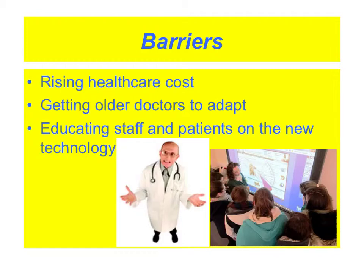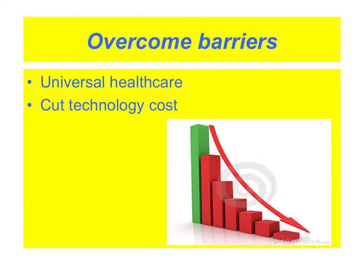Then having to retrain staff and even educate patients on the new technology can take extra time and also cost extra money, especially if staff have to go back to school to be retrained to use the new technology. According to another article that I researched, the number one way to overcome barriers is to adapt the universal healthcare system that Europe has. Another article I researched said that cutting down on technology costs is another important issue. There's a lot of technology that is used in the medical field that is not necessary, especially iPads for signing consent forms.